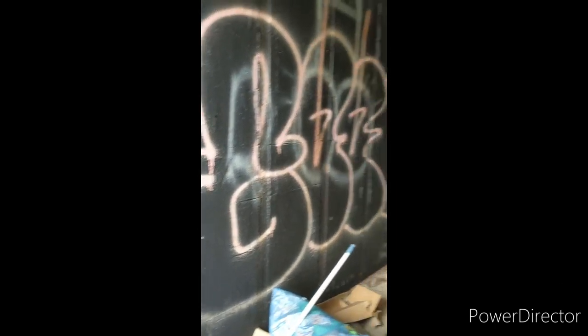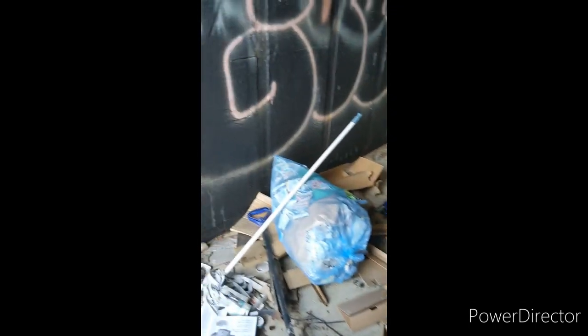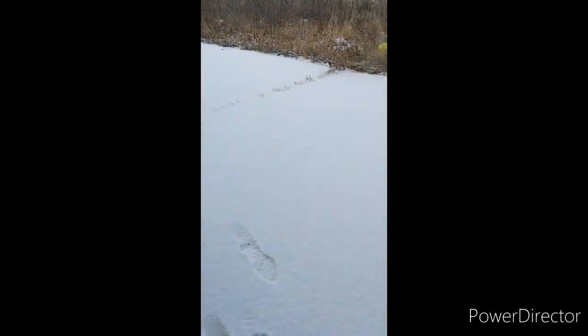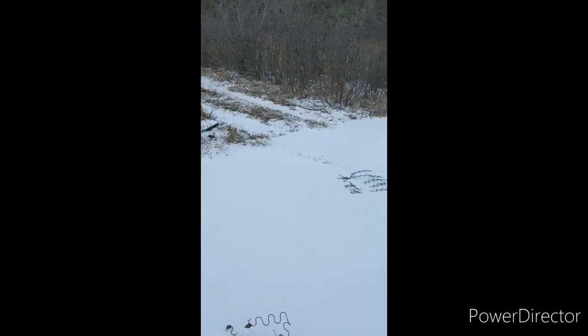And here's the last one on the other side. There was a bunch of tires in here that weren't in bad shape. I guess someone needed them because they're gone. Yeah, it's just a dump site now. It's a shame. And there is loose garbage around here everywhere too.